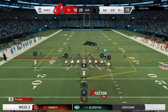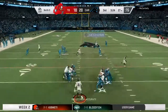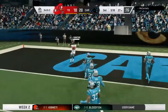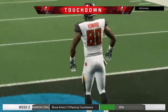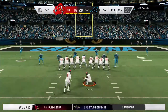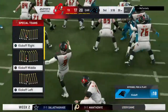This offense in desperate need of a conversion as they come up on third down. Throwing, Winston. That's caught by Howard. He's at the 30. 10, 5, touchdown, Tampa Bay. O.J. Howard, his first touchdown of the new season, as they are now just an extra point away from making this a 3-point game. So on third and medium, they dial up the pass, and it works to hit the end zone.